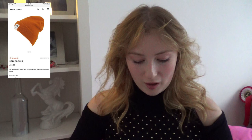Also in the package is this so cute orange beanie. And this is also called the Roth beanie. I hope I'm pronouncing that right. And honestly, this colour is amazing. It's one of my favourite colours to actually wear because I just think it's so pretty and eye-catching. I just love the kind of rusty orange. So we're going to pop that on as well and see how that works.